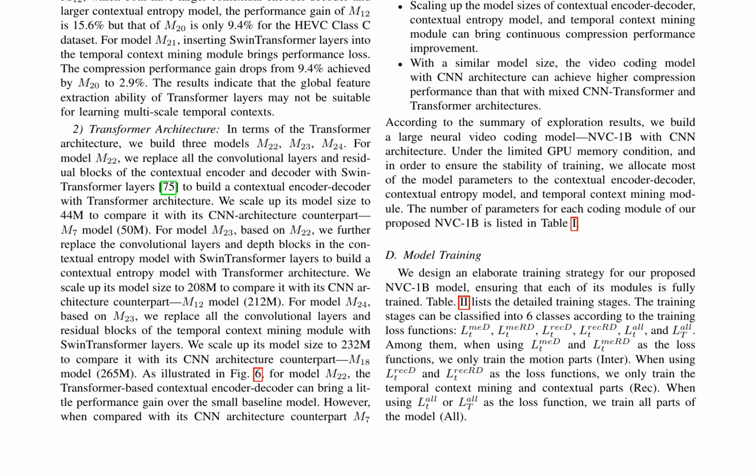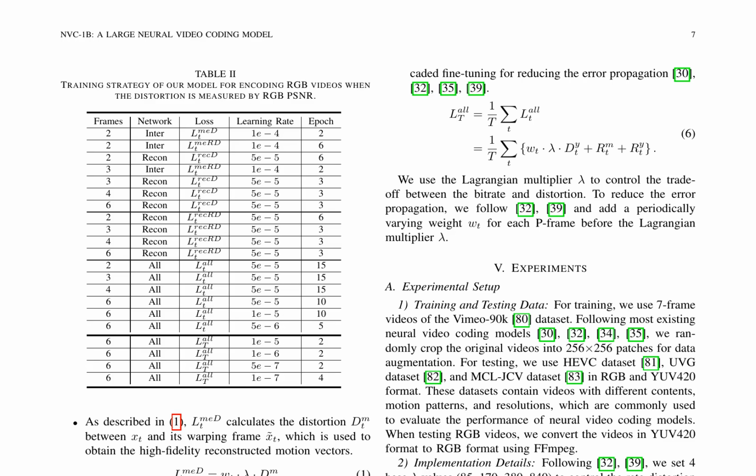The design of NVC-1B highlights the importance of carefully selecting architectural components and optimizing parameter allocation to achieve high-performance neural video coding. The NVC-1B model is a large neural video coding model designed to achieve high-quality video compression with low bitrate. To train the model, a periodically varying weight is used to control the trade-off between bitrate and distortion. This weight is incorporated into multiple loss functions, including LMED, LMERD, LRECD, LRECRD, LOL, and LOL-T, which are employed in different stages of the cascaded fine-tuning process.